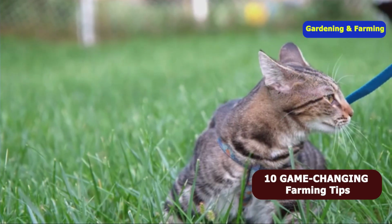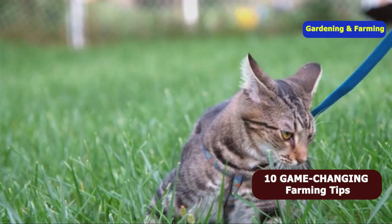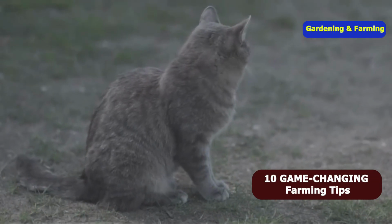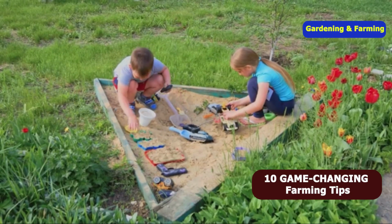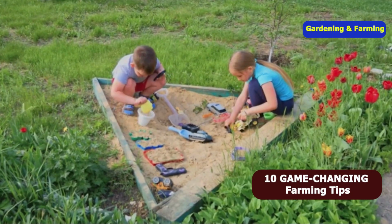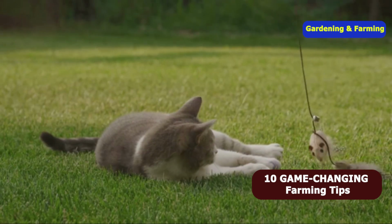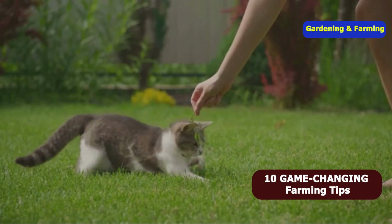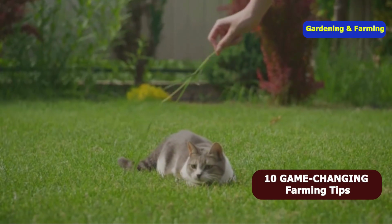One of the most effective strategies I've found is to train your cats by providing designated areas for their natural behaviors. For instance, if digging is a big issue, consider creating a designated digging spot for your cat. This could be a small sandbox or a patch of loose soil in an out-of-the-way corner of your yard. Make it inviting for them. Perhaps bury a few catnip toys there initially to attract their attention. When you see them attempting to dig in your prized flower beds, gently redirect them to their own special spot.